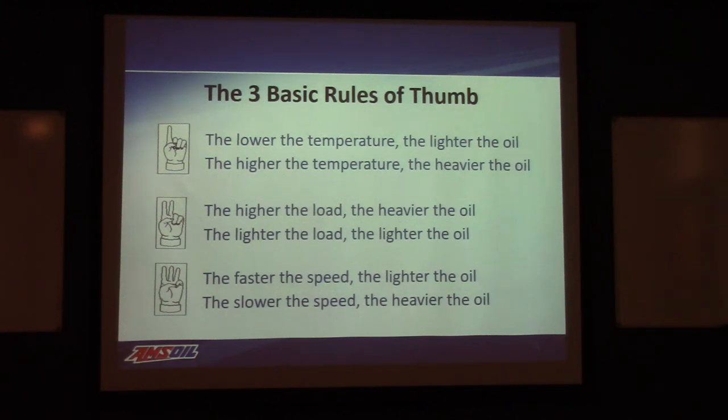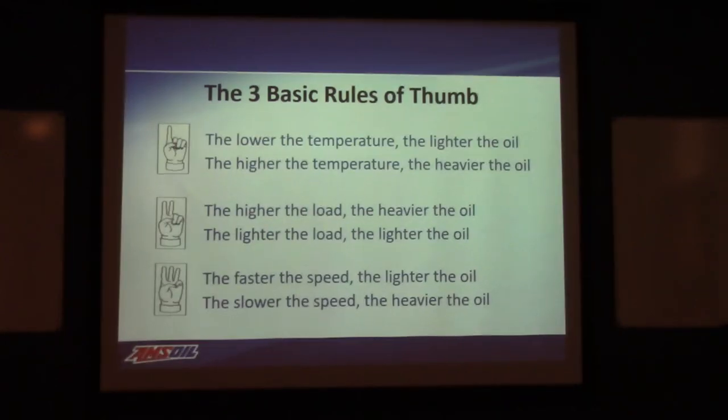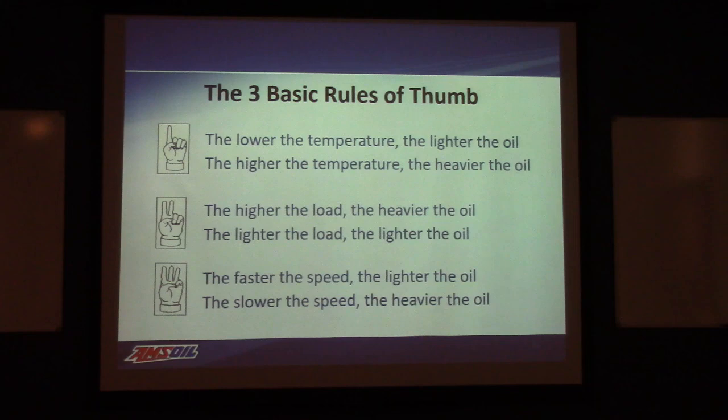Okay? So you can use these heavier products, but at the higher temperatures, their viscosity is going to drop back, and that internal resistance is actually going to be a negative. Plus, it's going to suck energy. It's going to suck power. And if you're talking about racing, we're talking about fractions of a horsepower that make the difference between winning and coming in second place. It's the last thing you want to do. So the higher the speeds, the lighter the oil that you want to use. The slower the speeds, the heavier the oil.